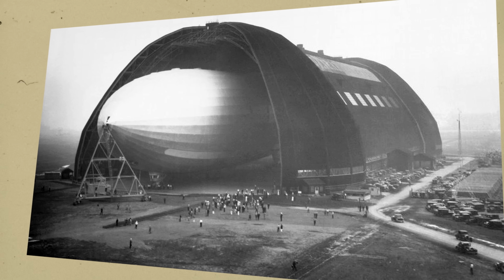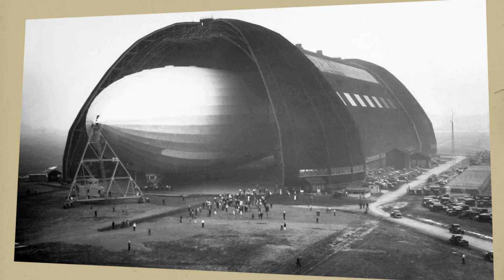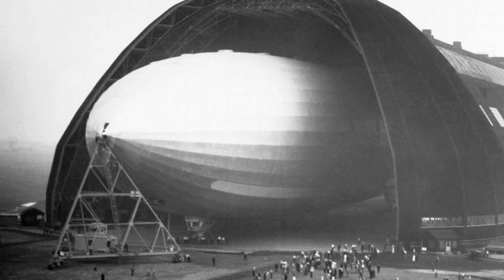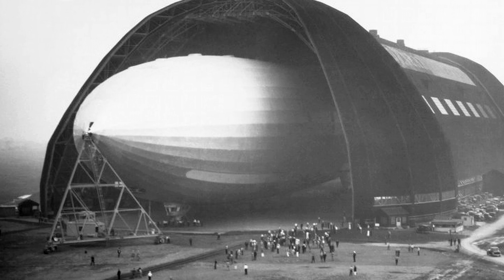The United States Navy's Akron airship slowly departs the Goodyear hangar in Akron, Ohio. The hangar's massive structure contrasts with the impressive size of the airship.